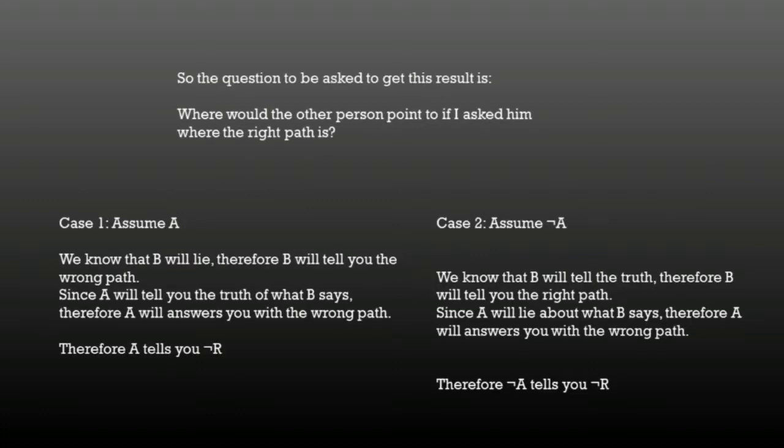For this problem, the question to be asked is, where would the other person point to if I asked him where the right path is? For case 1, we assume that A tells the truth. We know that B will lie, therefore B will tell you the wrong path. Since A will tell you the truth of what B says, therefore A will answer you with the wrong path.